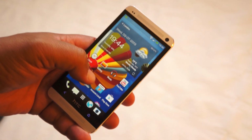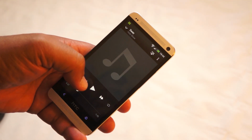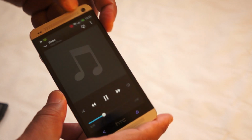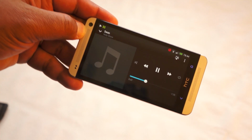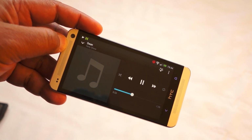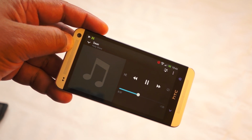Let's look at music, which is a similar situation with a large screen. Here's a track. Beautiful twin speakers on the front of this HTC One. And pretty good sound from a small stereo system.